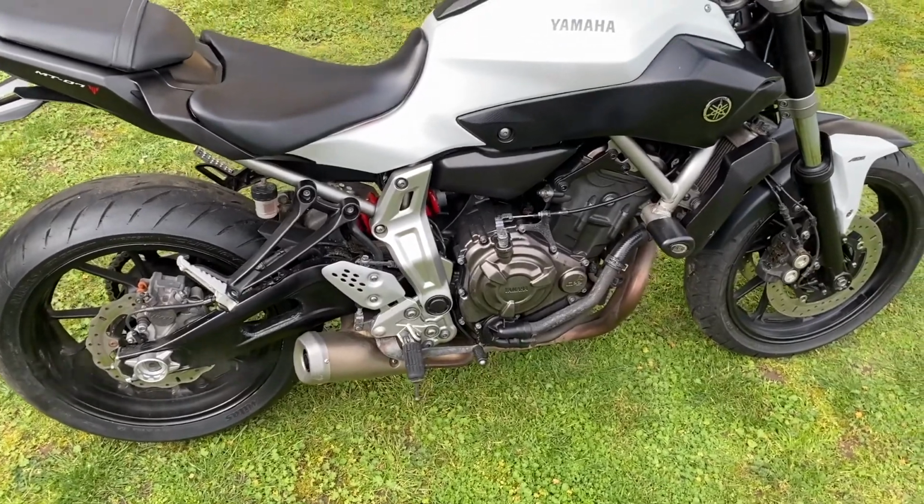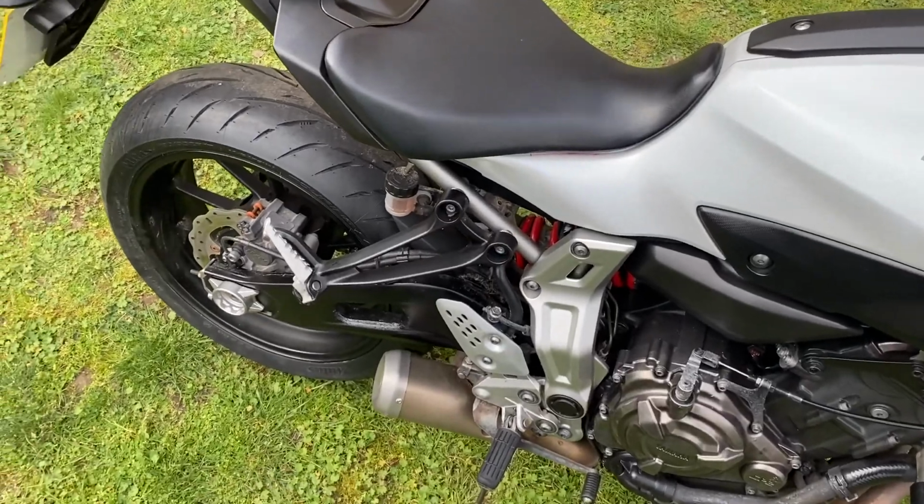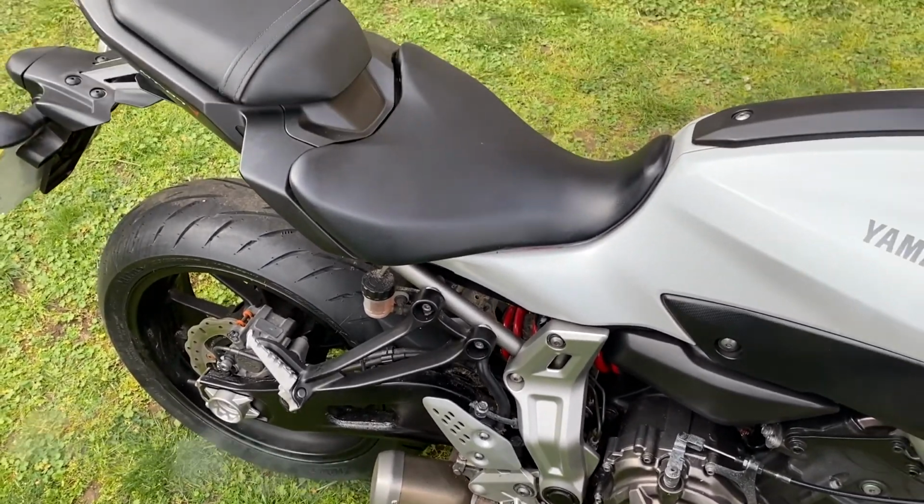Now, for those interested in what a standard MT-07 sounds like, we'll give it a little blip. It's good, very nice.